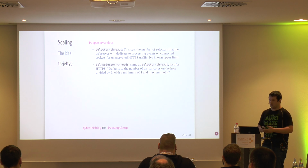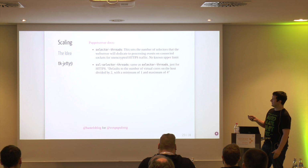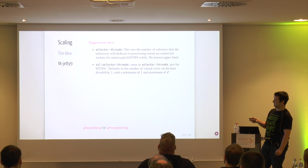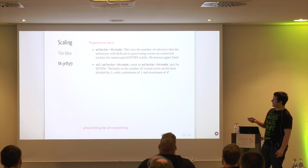finish dealing with opening the connection, are handing them over to another pool of threads. So selector threads are only necessary for handling the initial connection. And very important, there is no known upper limit for selector threads. You can basically start as many as you want. Very interesting for the SSL selector threads, which are used by default because by default Puppetserver speaks HTTPS: it defaults to the number of virtual cores on the host divided by 2 with a minimum of 1 and a maximum of 4. What?